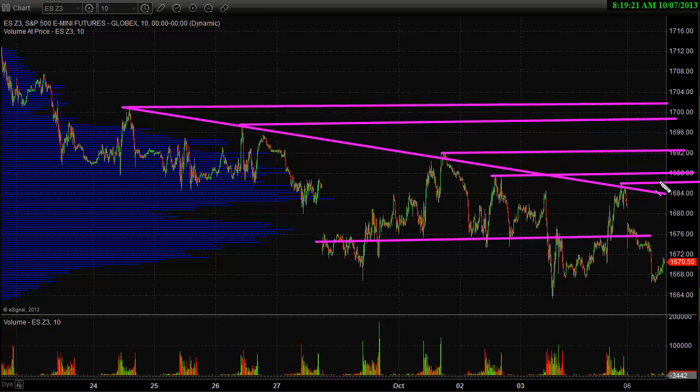Each time you break one of these levels, you're going to see a surge of buying, which is people getting long because we're starting to break new highs. It's also a lot of people that have been shorting from way back in here. Once it breaks their previous high that they got in on, or just after, then they'll be covering their shorts, and that adds buying pressure.